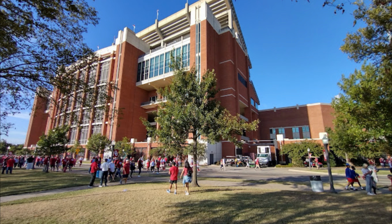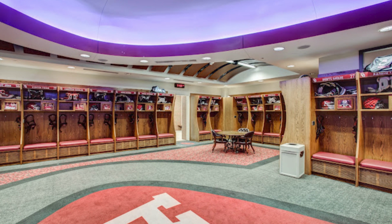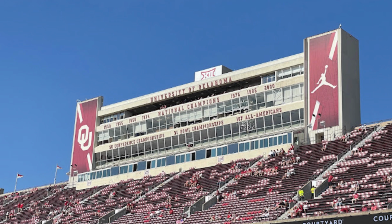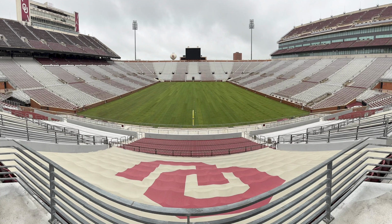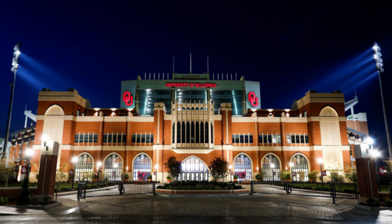Phase 2 replaced the obsolete displays and sound system of the Lloyd Noble Center. The final phase was completed prior to the 2008 season and included replacement of the stadium's south scoreboard and sound system within the existing structure. The new displays are compatible with high-definition television equipment, although no HD cameras were purchased during the project.